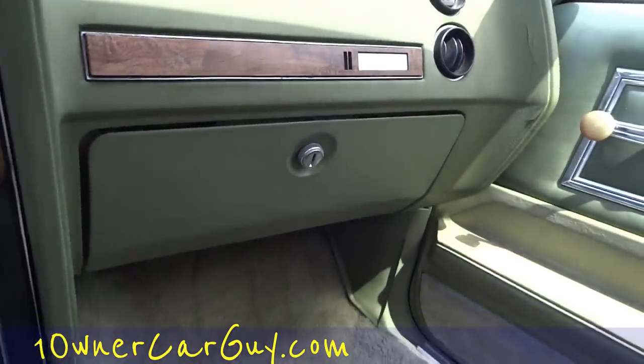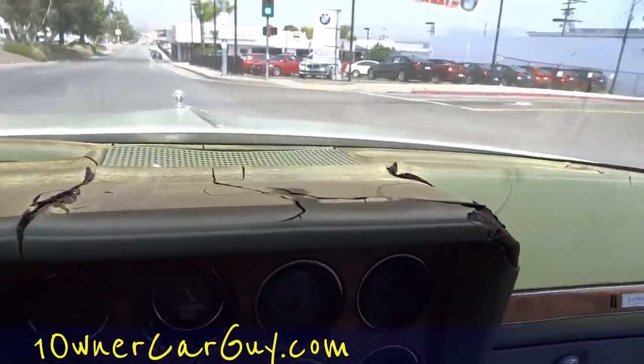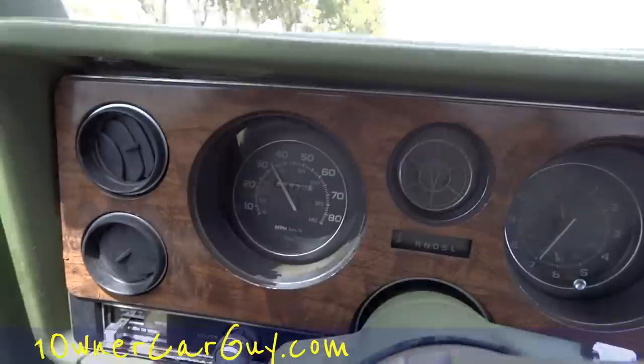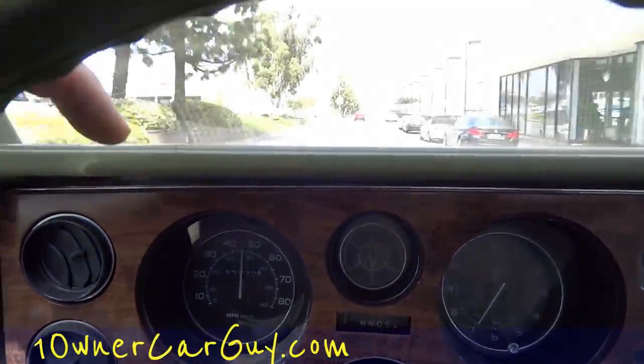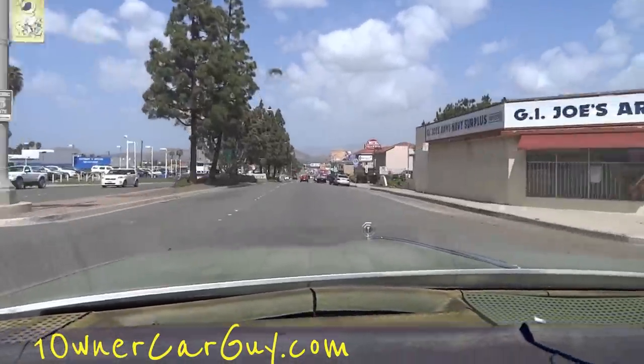I do like these cars. Now the dash is just a little bit cracked up here. And I want to make sure and tell you that. It seems to shift and drive great. And it's set for, God, I've had it a couple years.